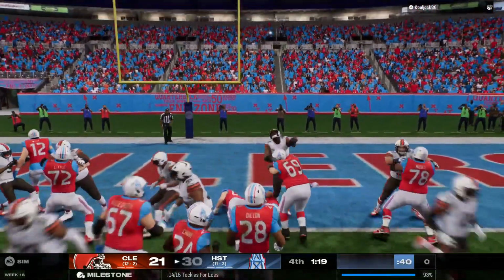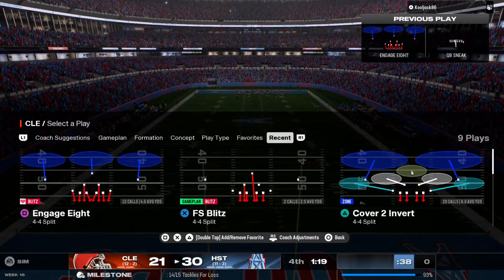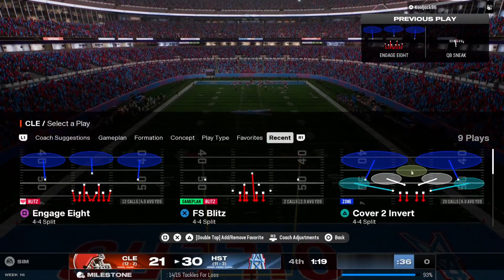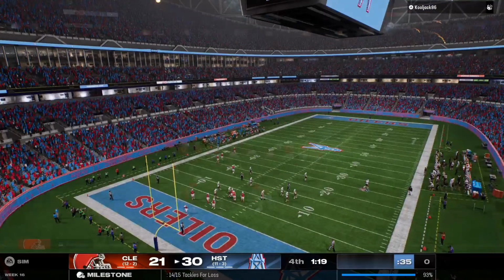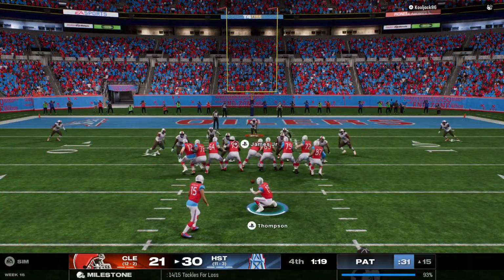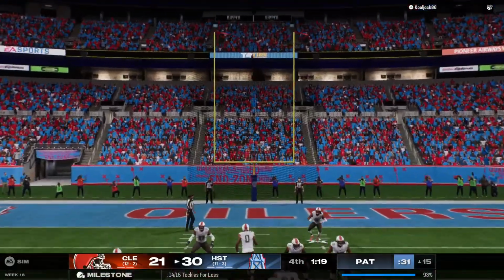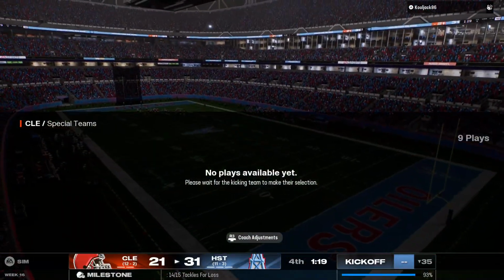He tries to sneak it, and he gets it on the sneak. Touchdown! Matthew Stafford the touchdown. He finds his way in on the sneak. The point after splits the uprights, and the Oilers make it a 10-point ball game.